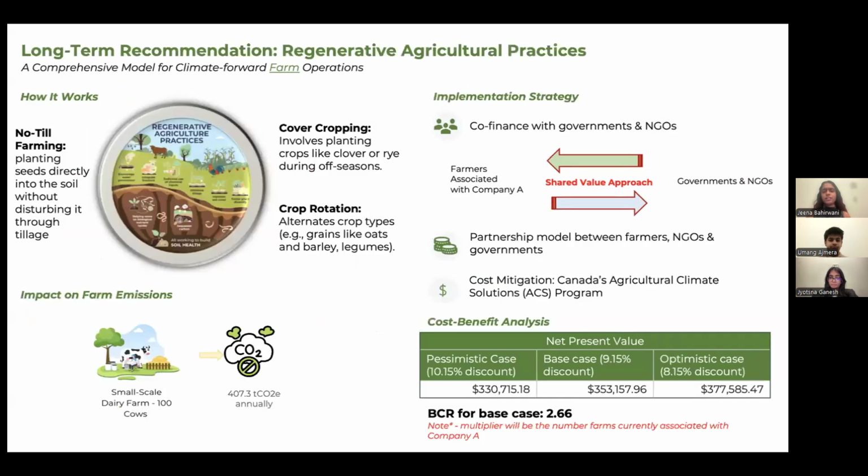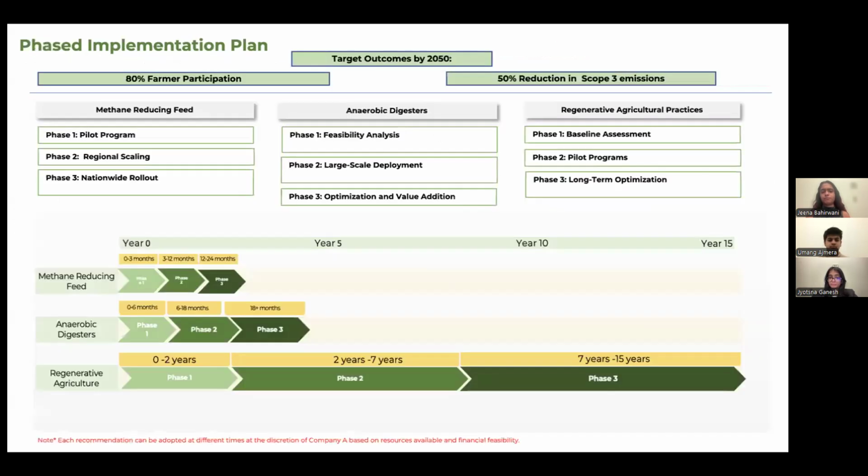A third recommendation is adopting regenerative agriculture practices such as cover crops, nodal farming, and crop rotation to restore soil health, enhance biodiversity, and capture carbon. This long term solution reduces CO2 emissions by 400 tons annually and sequesters 0.55 metric tons of carbon per acre. Scaling this requires strategic partnerships with NGOs and applying for grants like Canada's Agricultural Climate Solutions Program. With an NPV of $330,000 to $377,000, this approach offers strong returns as well.